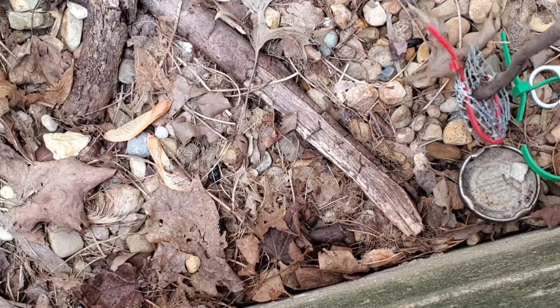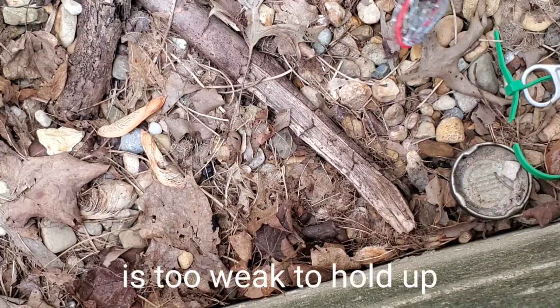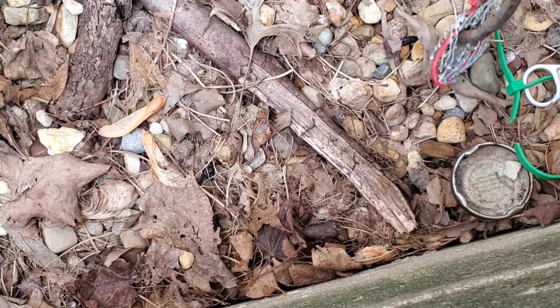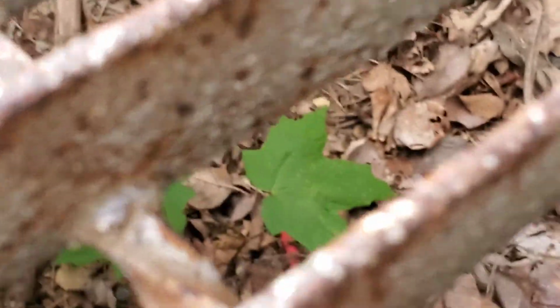I'm just trying to get it, but the part where the sticks are attached is too weak to hold up. So I might need to find some sort of a rope or something to connect the pieces more well together. So I'm gonna go and try and find that.